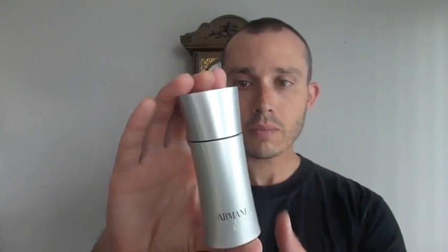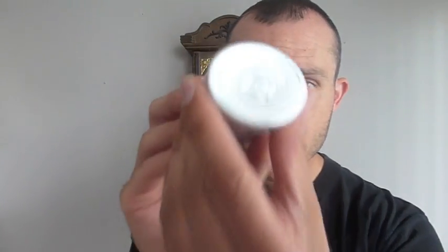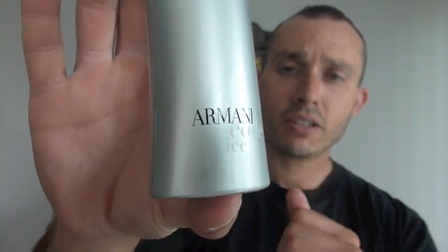So the bottle is definitely like the original. The bottle is kind of sleek, it is a little bit sexy, it is gray, it's got that sleek feature, and a little bit of curvature here. The sprayer is just plastic. The sprayer is actually really good. The sticker code is at the bottom, so it is a plain bottle that has Armani Code Ice at the very bottom. The Code Ice you might not see as well because it is kind of blended into the bottle itself.